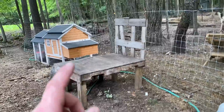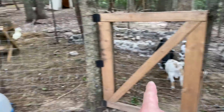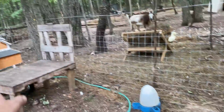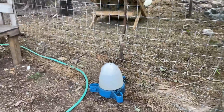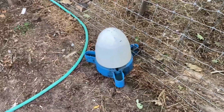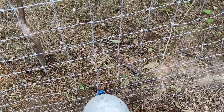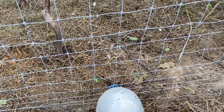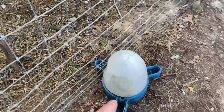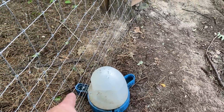And of course, we have the milking stanchion out here. We can easily take mama right out the door here and bring her over to milk her there. And then we've been trying out this duck water, and I think it's been working pretty good. Ducks are dirty eaters and drinkers, and this thing has 3 little drinking spots on it, and we just stick one of them through the fence.